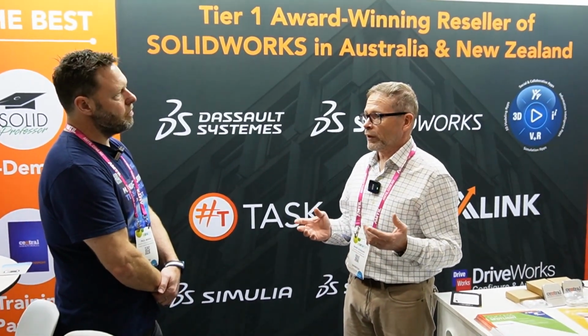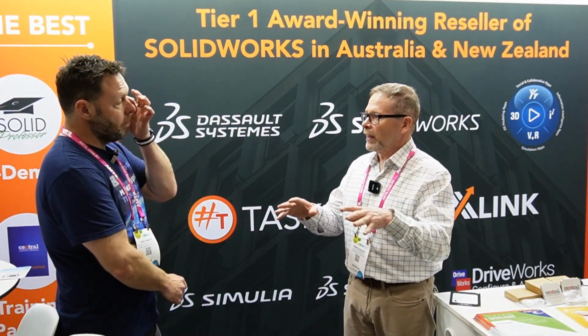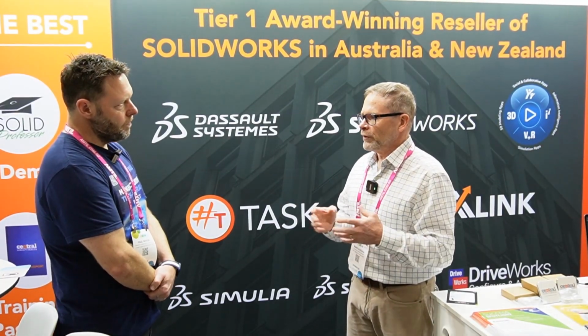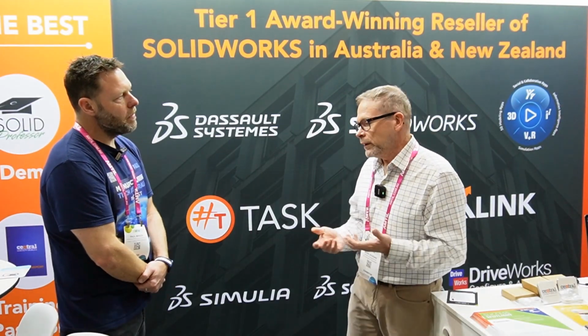Some companies have a cloud focus, so they want to get everything onto the cloud, but that doesn't necessarily mean they have to go with 3DEXPERIENCE. It depends on what's right for them, and that's what we have the discussion with. If they've got huge files, often it's better that we can put it on something like AWS or Azure rather than try to load it up using the cloud software. So, yeah, it makes sense.